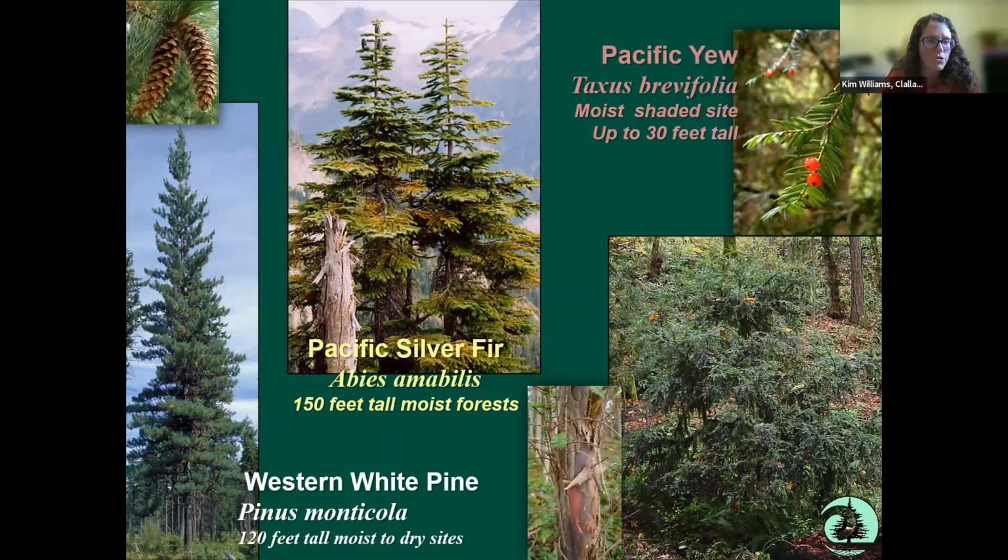And a few more trees here. We've got the western white pine, Pinus monticola. It is a tall tree, 120 feet, moist to dry sites. I would say more on the drier is better for that one. Great, wonderful, great cone there.